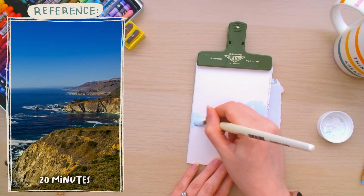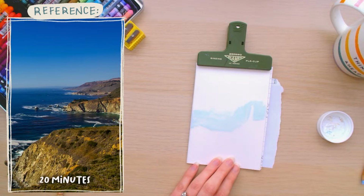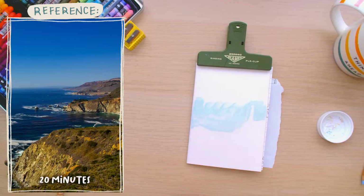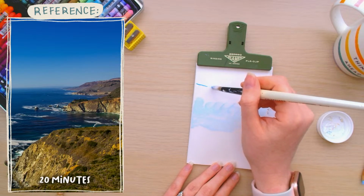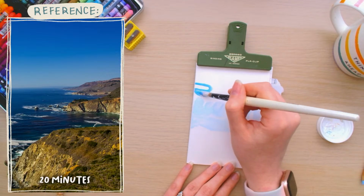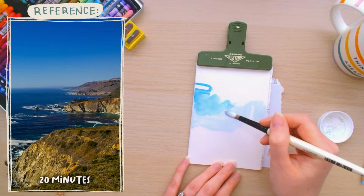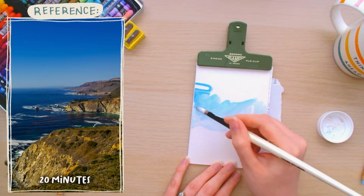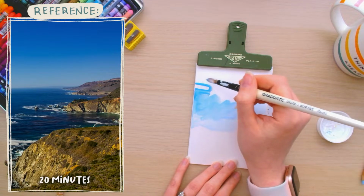I'm doing a light blue down the bottom towards where that horizon line is, and then I'm going to go a little bit darker as we work our way up. I was going to do a full gradient, but actually I want to add in some clouds. There are no clouds in the sky on this image, but I really love painting clouds, so I'm going to add my own in. It's not going to be a super smooth gradient, but I want to suggest that the sky is darker at the top.